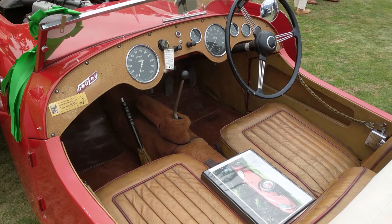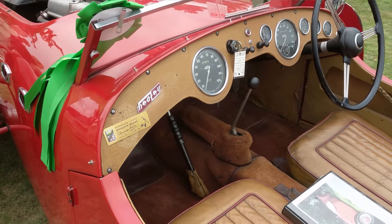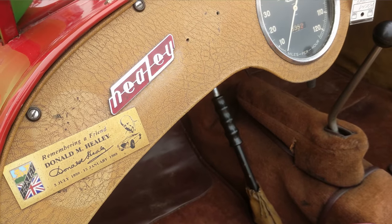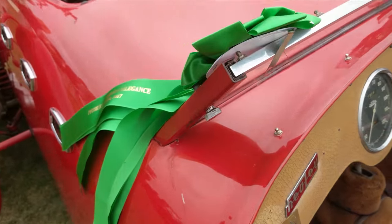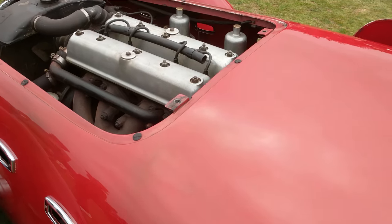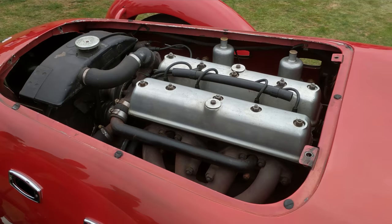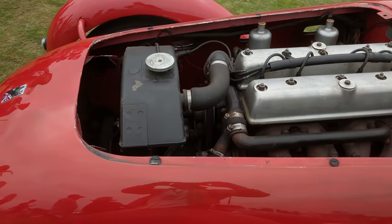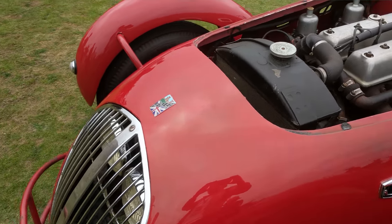I haven't touched the car other than repaint the fenders. They were fairly scratched up. The tonneau cover is original. The spare tire is original. The seats are original. The rugs have been replaced at one point many years ago, at least 50 years ago.